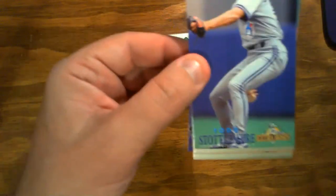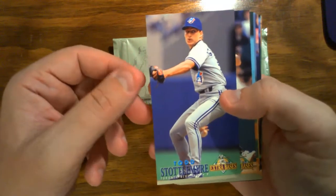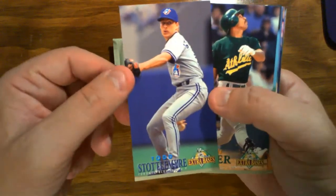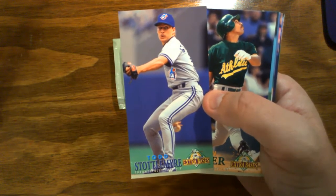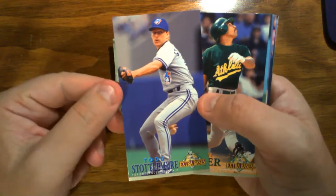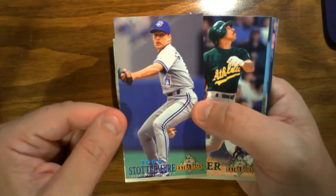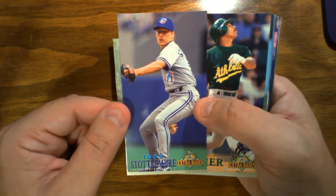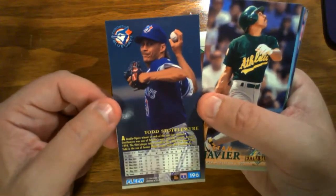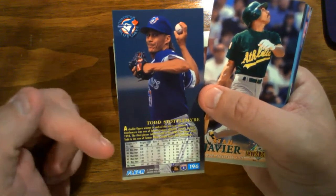I guess I like these just because they're different. So it's a very simple design, full bleed photos, just with a little bit of a border there on the bottom, Extra Bases logo, got your player name, team name, and position. On the back, got another photo along with your team logo, a little bit of a write-up, some stats.